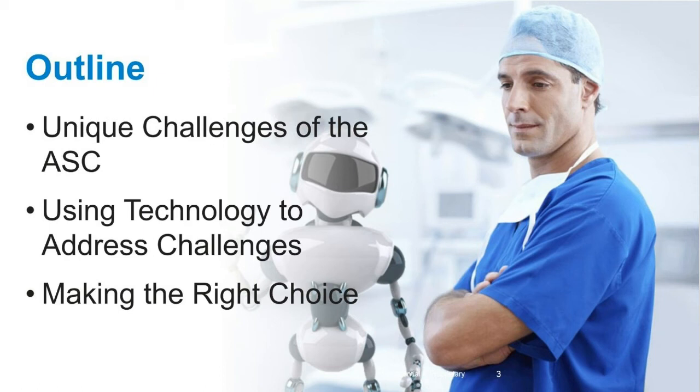And the right choice doesn't always mean making the same choice everywhere. Sometimes making the right choice means making the right choice for the right patient in the right place.